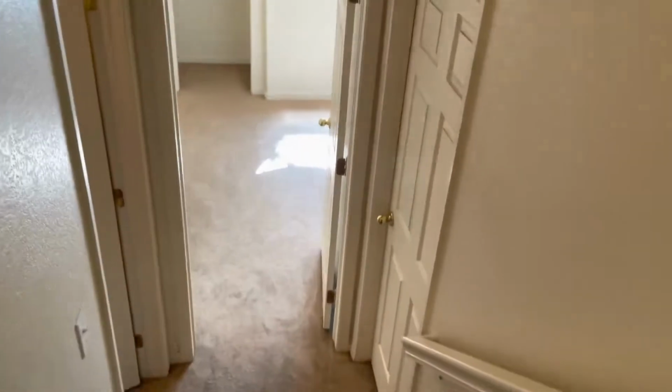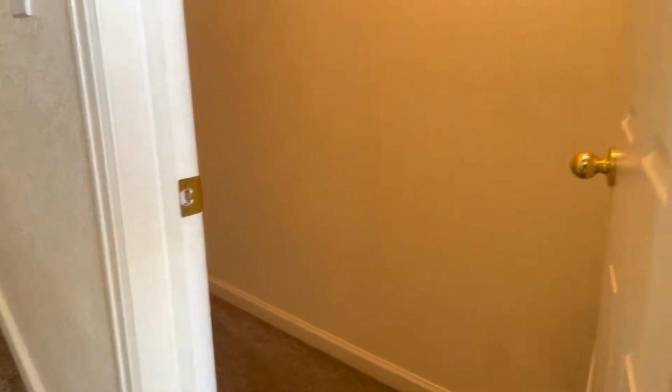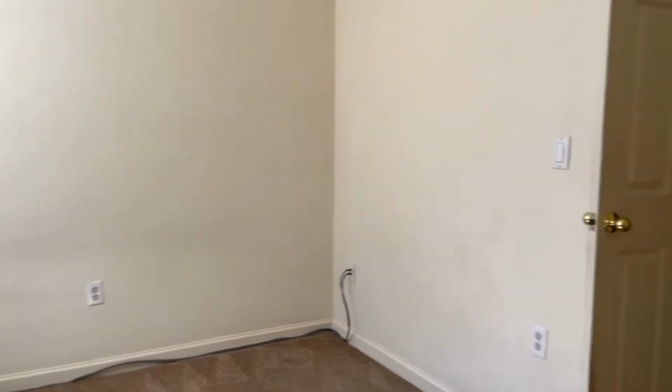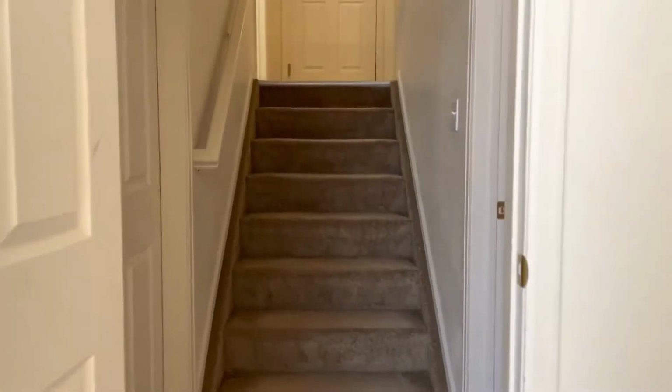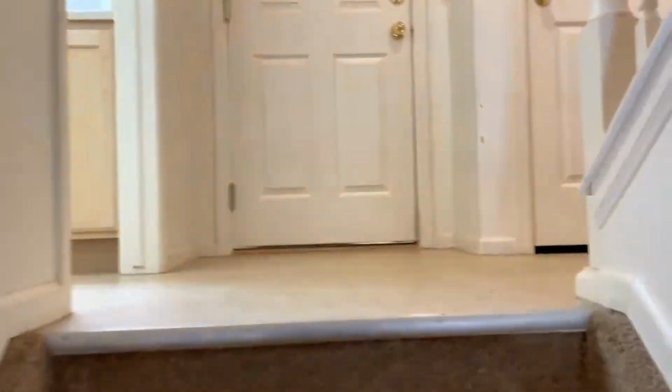And as we come down the stairs, to our right is the laundry room, to our left is some storage underneath the stairs and our first bedroom. Nicely sized, full-size window for plenty of natural light. As we come back up the stairs, the door in front of me is the two-car garage entry.